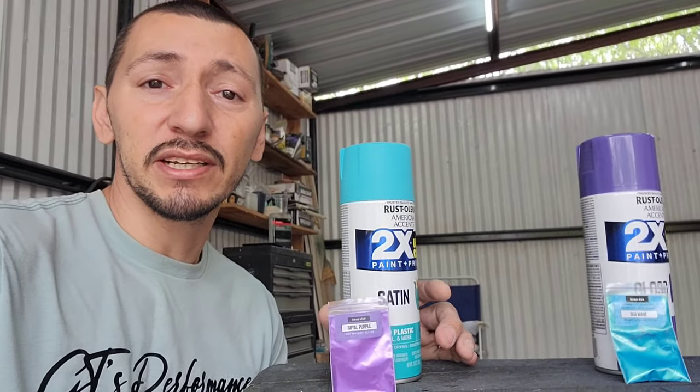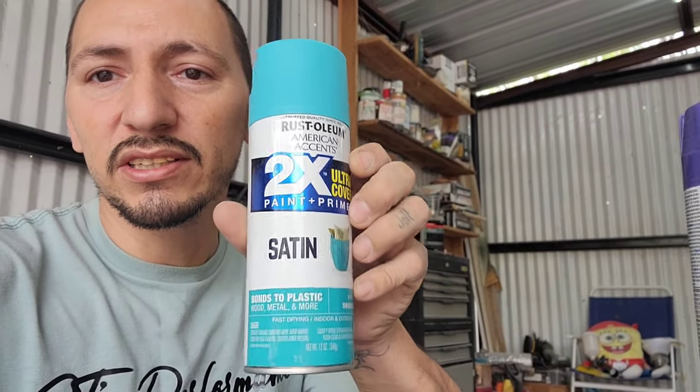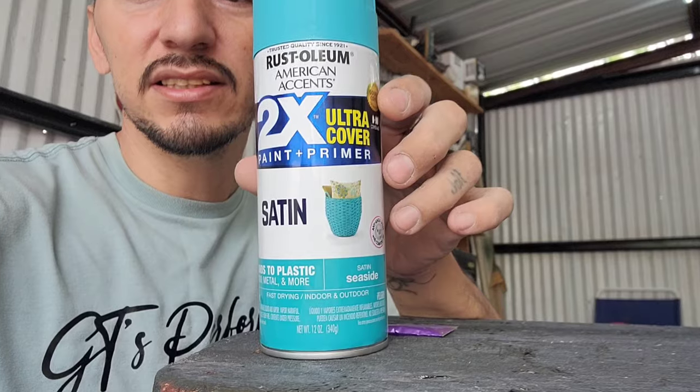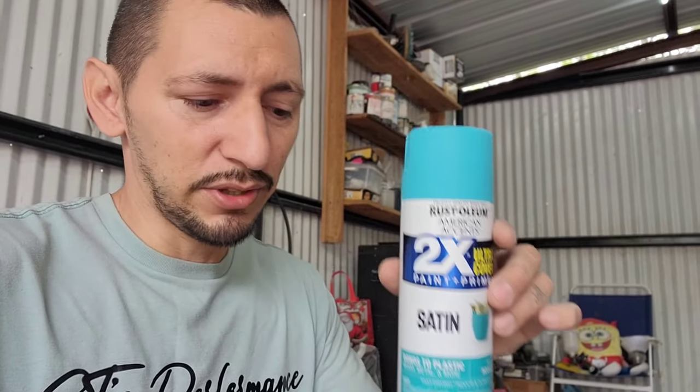I have two colors right here that we're going to use today. This is going to be a 2-for-1. We're going to actually do two fenders, testing out these colors. So the first one is this one. This is the Satin Seaside color, and it's the closest to teal that we could get.